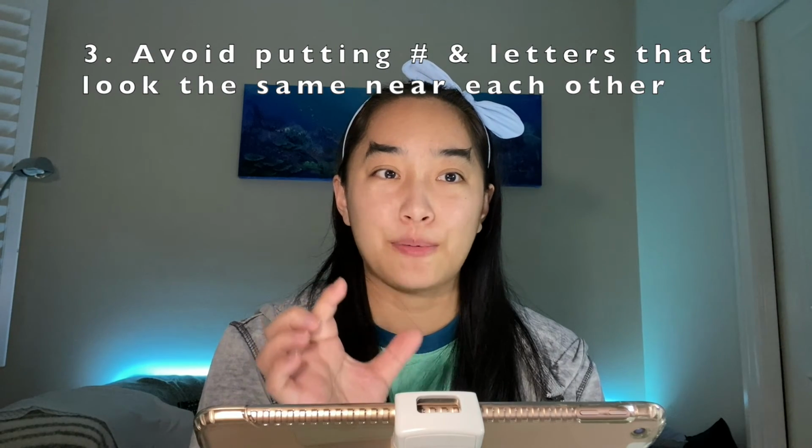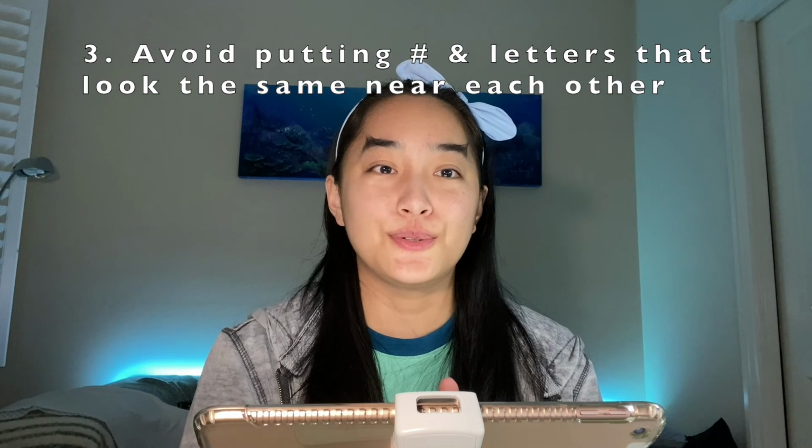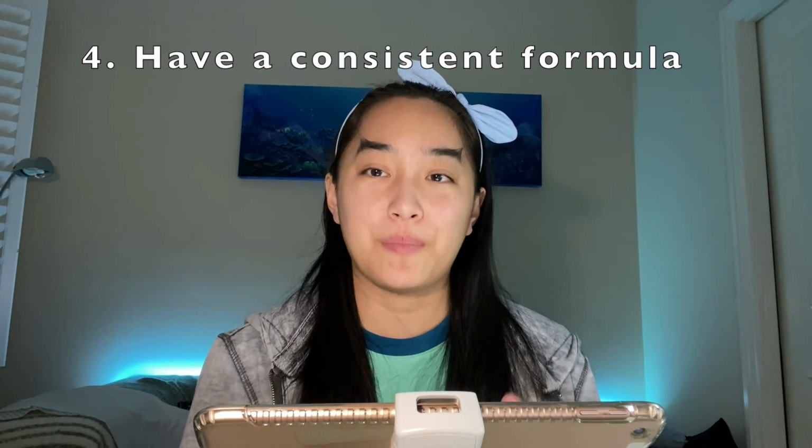Try to avoid the 0 and capital O confusion. Definitely don't put them next to each other. If you do need to use the capital O and there are also zeros in there, try to put them in different sections, where one section is definitely letters and another section is definitely numbers, so you won't get confused between them. So just be aware of that. Ones and maybe I's will also sometimes be an issue, so just keep that in mind when you're creating your formula.